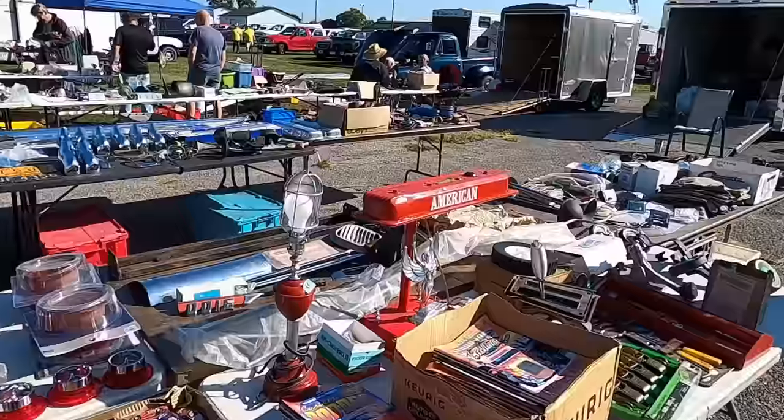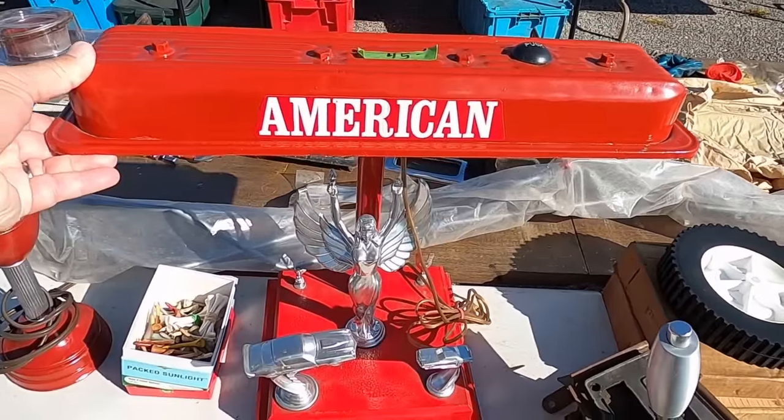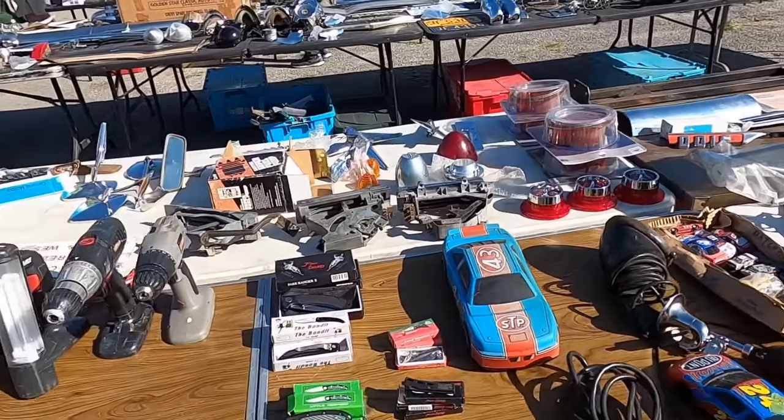This lamp is cool. That's neat. Take some car parts and make a lamp. I like that idea.